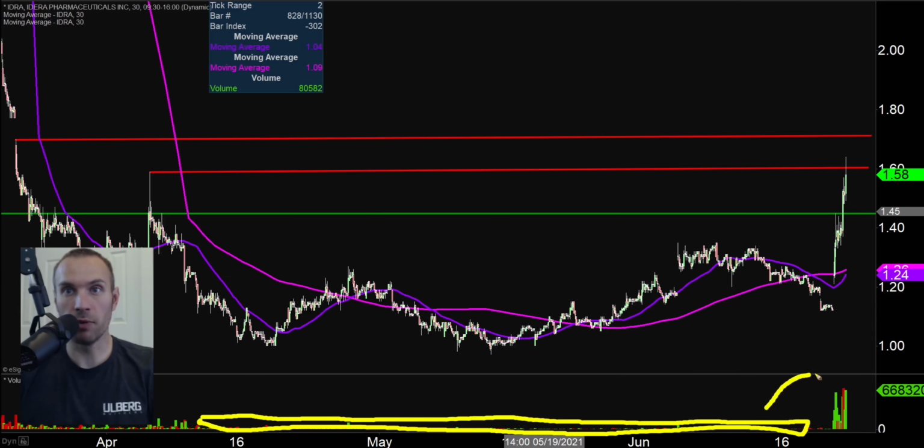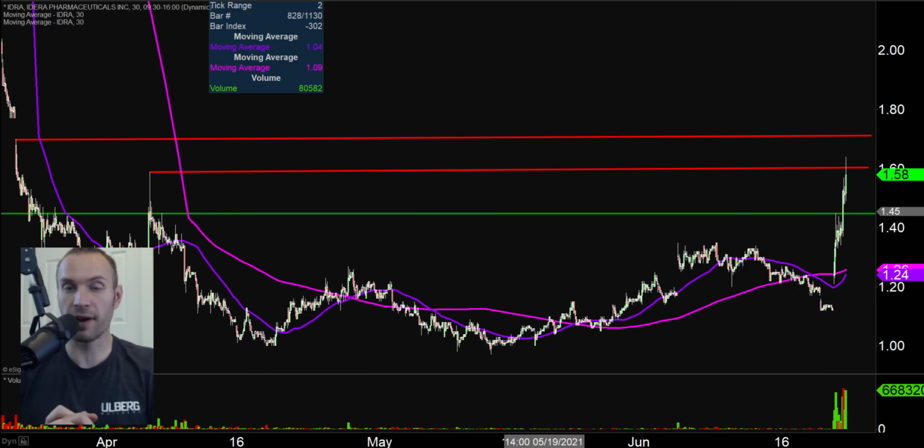And then kaboom, the volume came pouring in today. So that's just where the big question mark resides. Can this volume keep up? And is this the start of something much bigger? We'll just have to sit back and see what happens. So those are the top 10 stocks. Hopefully you found this helpful.